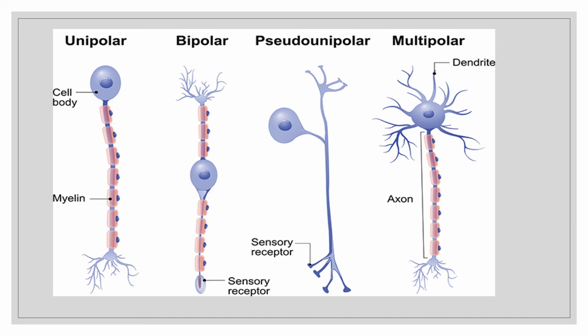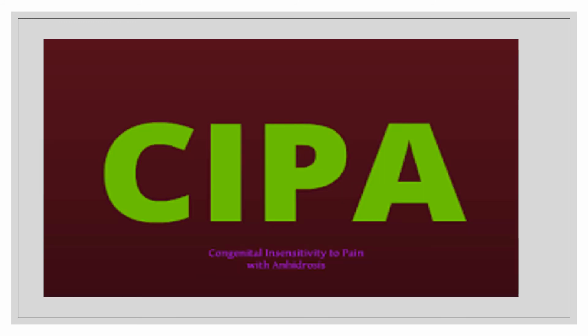Sensory neurons are essential to our everyday life, as it's very important that we feel pain. A condition called CIPA, which is congenital insensitivity to pain with anhidrosis, is the absence or the damage of these sensory neurons. This disease affects those sensory neurons. Patients with this disease are unable to feel pain or temperature, which often results in them breaking bones, burning themselves, or seriously injuring themselves without even realizing.